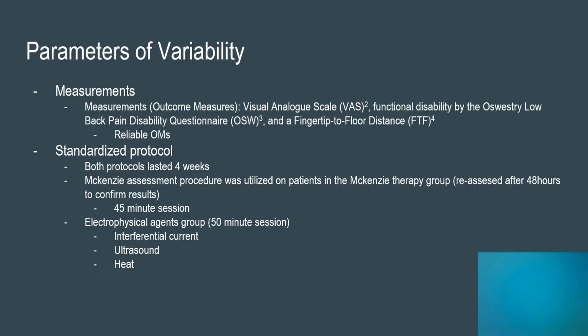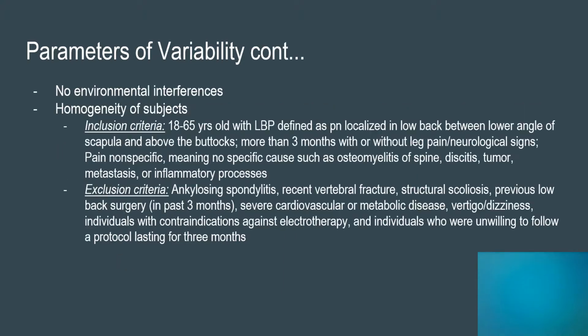For the electrophysical agents group, each session lasted about 15 minutes, and they were treated with interferential current, ultrasound, and heat. Continuing on the parameters of variability, there are no environmental interferences. These are the inclusion and exclusion criteria, which demonstrated homogeneity of the subjects. The threats to internal validity.